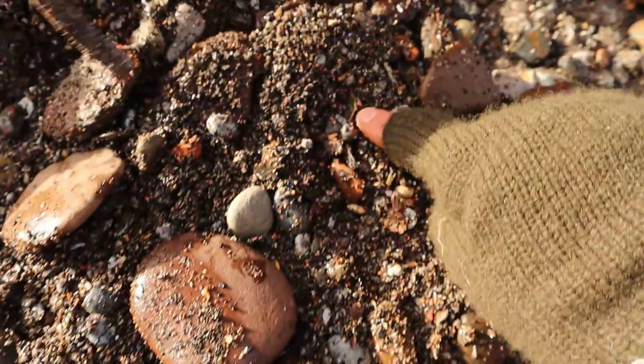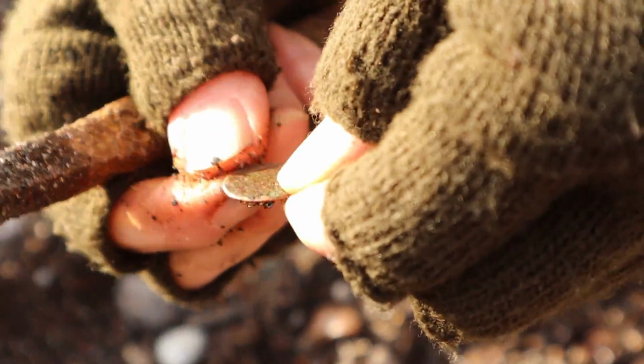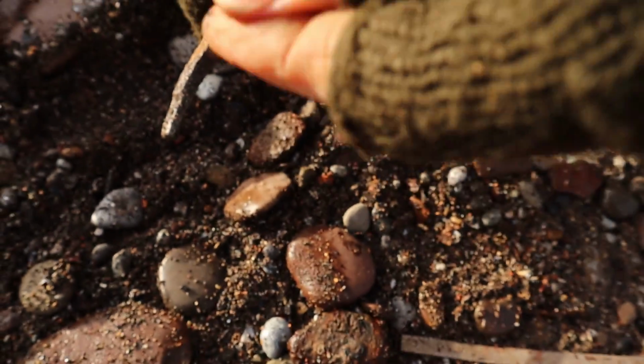Oh, what's that? Is it a coin? Another coin? It's another coin. Oh my god, we found a hoard. This is a hoard. How many coins do you have to find for it to be a hoard? I don't know. More than 3, I think. 2.